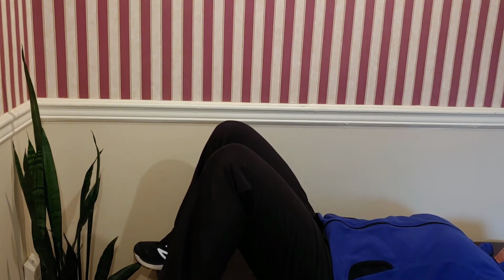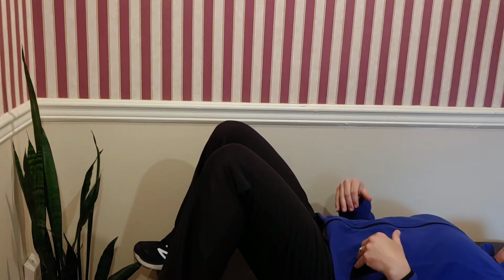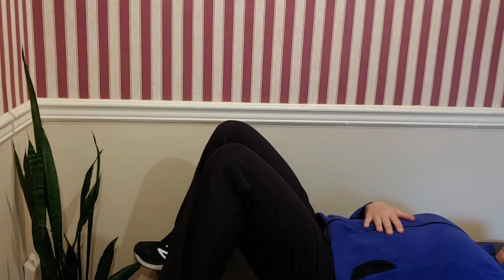Some people can't do this for any length of time and breathe at the same time. So while you're here, the goal is to be able to try and do this for a minute and breathe. So you want to press your low back against the floor and make sure that you are seeing your diaphragm go up and down. There we go. That's something that takes some practice if you're not used to doing it.